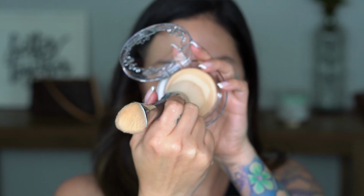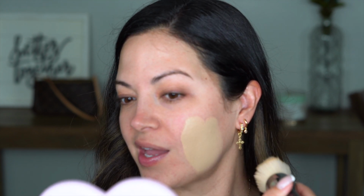So I'm going to apply this with a brush, and this is my favorite brush to apply foundation with. This is a Huda Beauty foundation brush, I believe it is called. Oh no, it's called the Build and Buff brush. It has two sides, so let's just dip right into this. Whoa. I wasn't expecting that much coverage, so I guess I picked up a lot. I'll put a little bit more on this side.